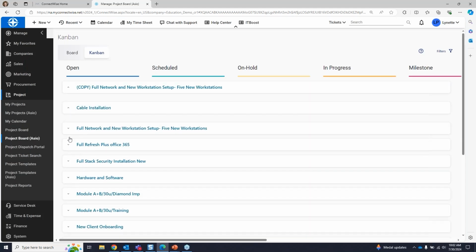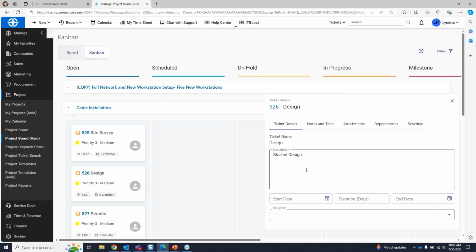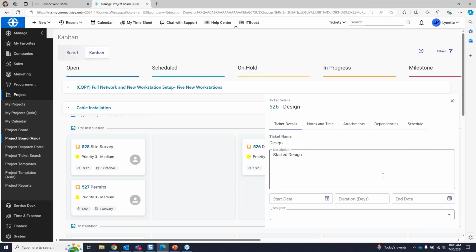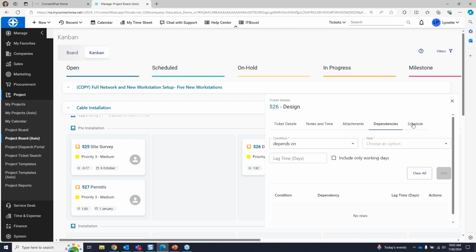In this case, we're going to open up this project. We do have tickets here. From this ticket in the Kanban board, we can enter any information, enter a start date, give the assignee, but we can also drag these cards around into our different columns and our different statuses. So if this is going to be on hold, we can take it from open and put it on the on hold column and put in any notes on why we moved it to on hold. We can also put in the notes and our time, as well as any dependencies and scheduling.